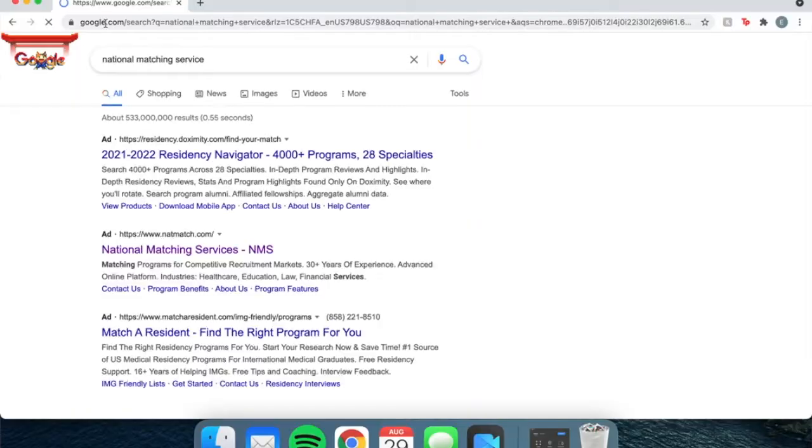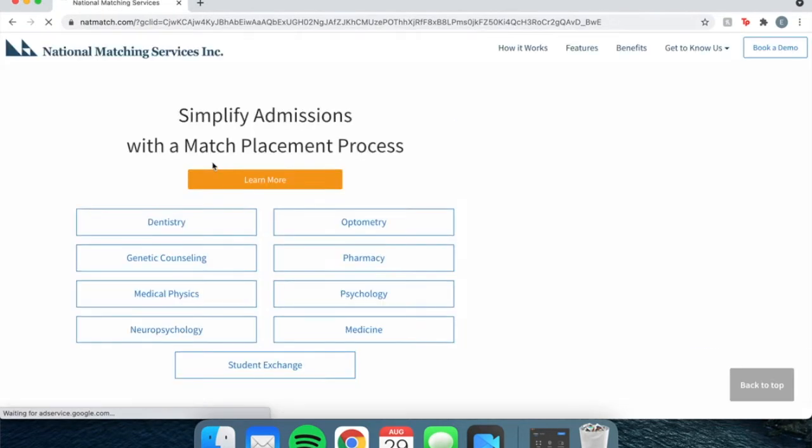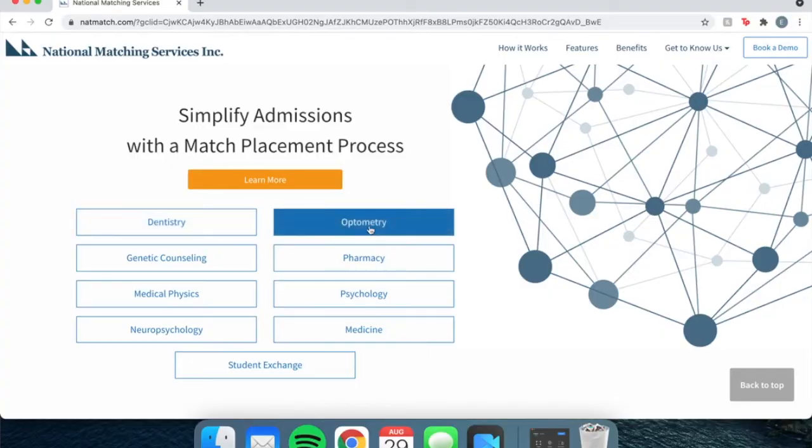First thing, just look up the National Matching Service, NMS, and click on that. It will bring you here. You can see there's a couple different programs which utilize this. A lot of them are in the STEM field, in the healthcare field. So you can see dentistry, optometry, pharmacy, medicine. As far as I'm aware, a lot of times the regular applications for dental school or medical school utilize a more traditional application system, like with an undergrad degree. But this matching would be for some of their residency programs, as far as I understand it.